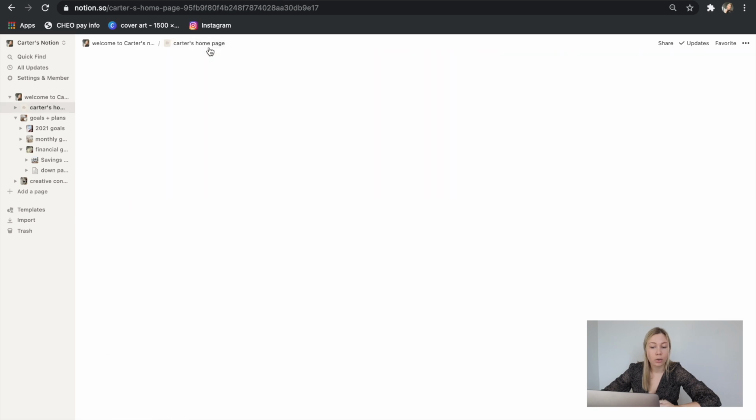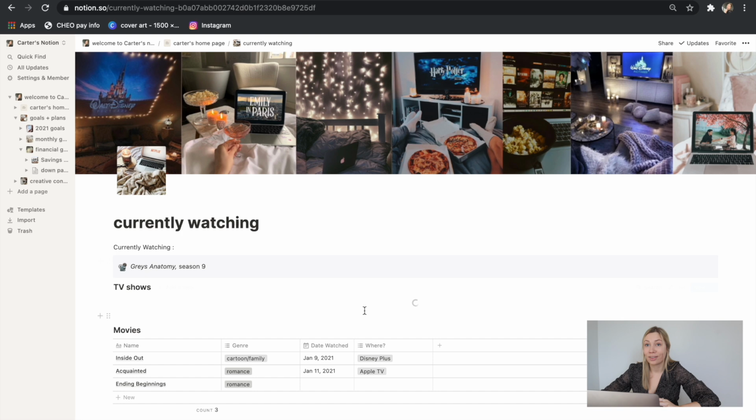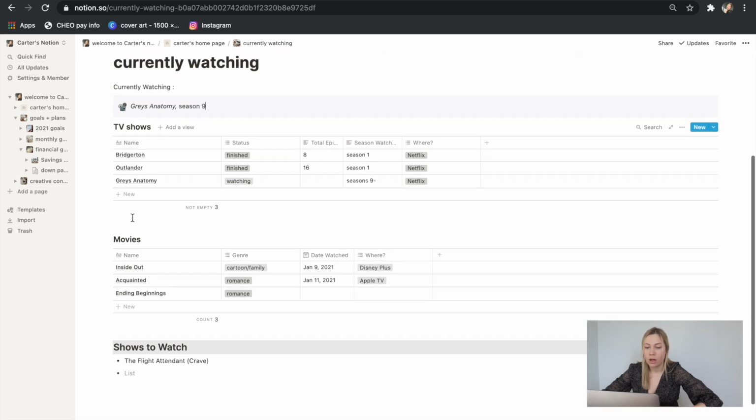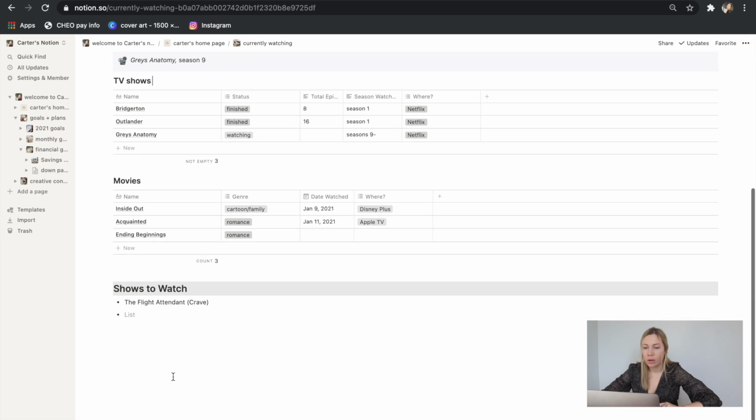And then I have my currently watching. So I don't know. I just thought this would be fun too to look back at the end of the year on TV shows and movies I've watched. I'm not a huge movie person, but I definitely want to get into more movies this year. So we're currently rewatching Grey's Anatomy right now for the 4th time. So that's what we're watching. And then I just have some TV shows and movies that I've watched, and then shows and movies I want to watch. So that's my currently watching.